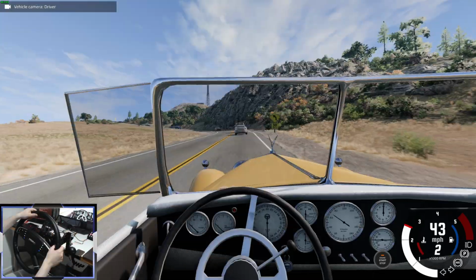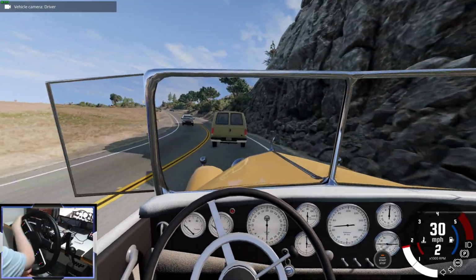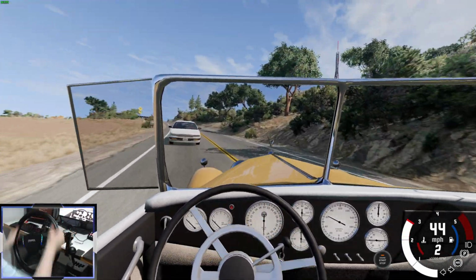Wow, the brakes are bad. Okay, onto the mountain road. There's quite a bit of traffic. I'm going to go round these people. There we go, and overtake. Go. Not much torque, but whoa!